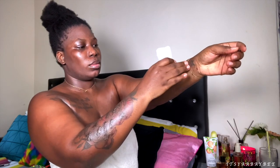So I use the Vaseline in my armpits, my pores area. In my armpits is because I shaved my armpits and I don't want razor bumps in my armpits. And on my pores area because I wanted the perfume to last longer on me, because this perfume, this body mist, baby. Ugh.